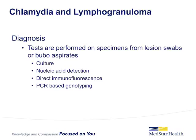The diagnosis of chlamydia is based on clinical judgment, epidemiological information and exclusion of other causes, inguinal adenopathy, and genital or rectal ulcers. Testing for Chlamydia trachomatis can be done using specimens obtained from lesions of swabs or bubo-aspirates. These samples can be sent for culture, nucleic acid detection, or direct immunofluorescence. In addition to these tests, PCR-based genotyping can be used to distinguish non-LGV from LGV serovars. However, this test is not widely used. Even with all of these tests, patients who present with proctocolitis, lymphadenopathy, and genital ulcerations should be empirically treated for LGV.